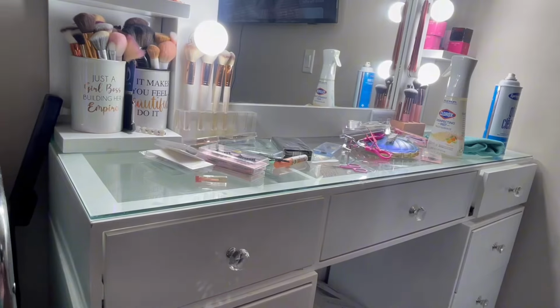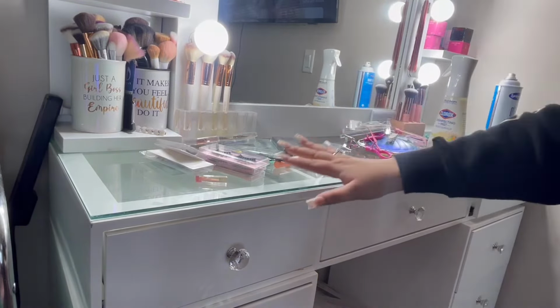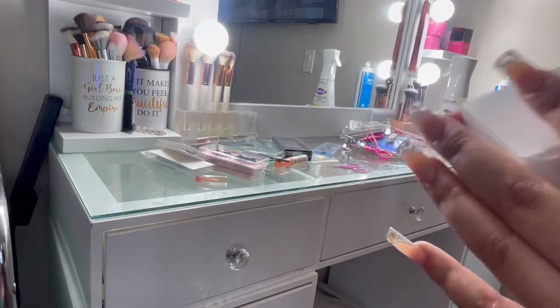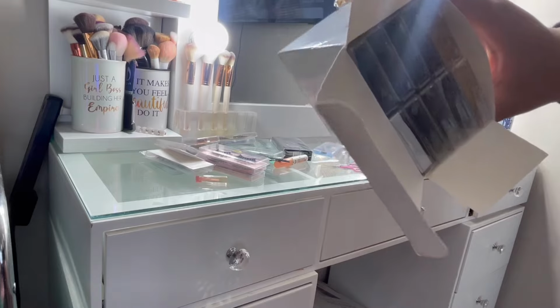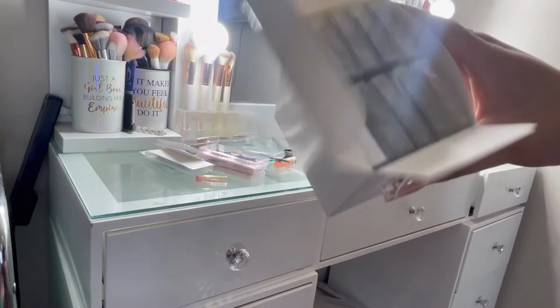Okay, so we're going to clean obviously the top of this, but I need to get the eyelashes in. And if you guys remember, I bought these lashes from Shein, and I'm going to add those into my drawers. So the ones that are left over, we will figure out what to do with them.